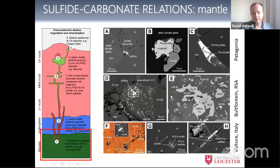And we've got copper and nickel sulfides there. And from Vulture in Italy, again, we've got interstitial carbonate, calcite in this case, with nickel-iron sulfides, even with a bit of platinum there as well. And these lovely little globules of calcite and barite. Barite, not a sulfide of course, a sulfate, but it's showing that there's a carbon-sulfur link in the mantle source. Now, that's not necessarily new. There are plenty of studies out there on mantle xenoliths which have noted this sort of association as well. But it's pretty interesting that we've got carbon and sulfur. Wherever you find a sulfide, there's usually some carbonate around it.